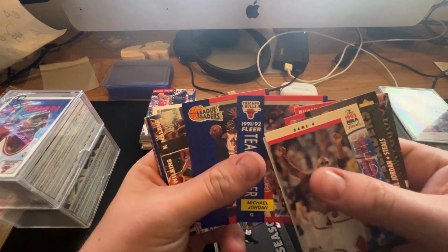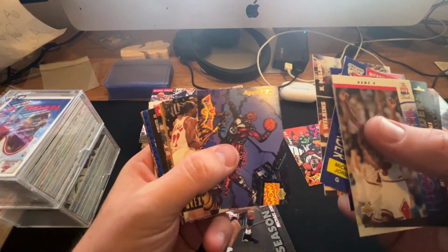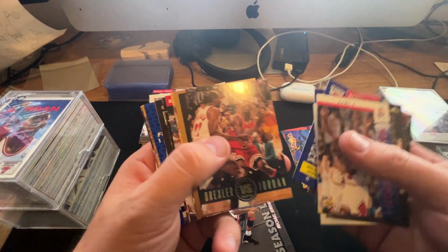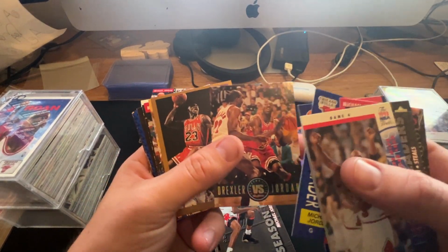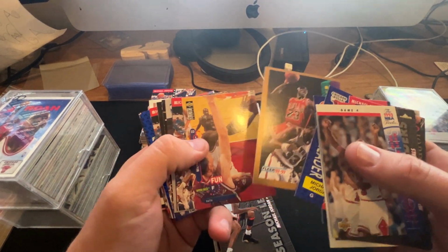Here we go with the Fanimations again. The Fanimations, then 2 Fleers, then this guy, the other Fanimation. This is different, Drexler versus Jordan. Let's pull that out. I don't think it's a super valuable card, but we'll pull it out anyway.